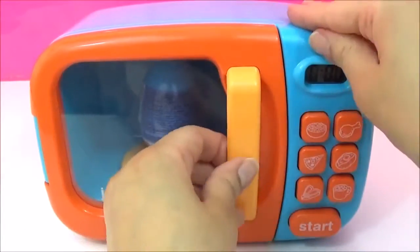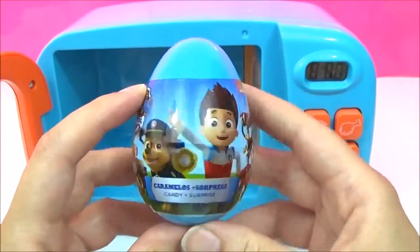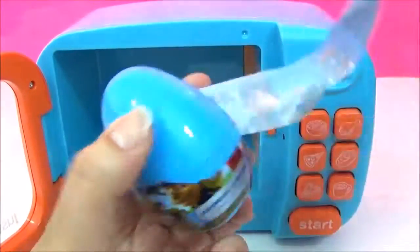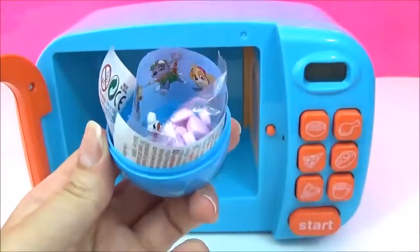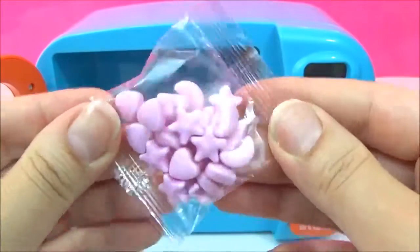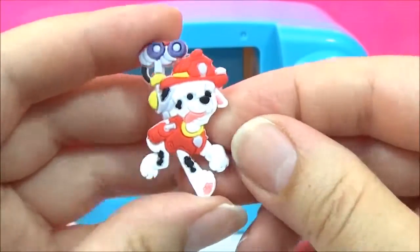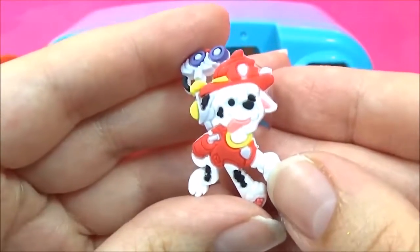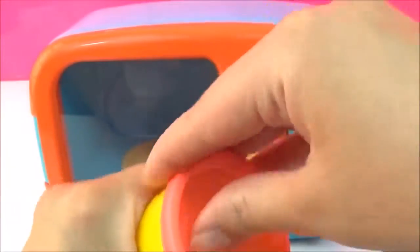We have a Paw Patrol surprise egg. Awesome. Let's find out what sort of surprises are inside. We have some pink candy, and there's some hearts and stars and moonshot candy. And we got Marshall. Let's find out what would happen if we put this pink Play-Doh inside.